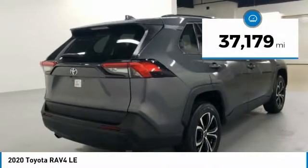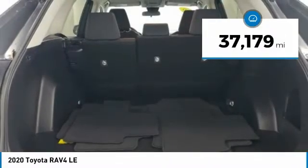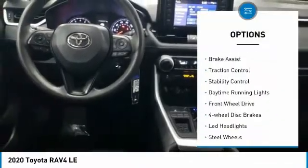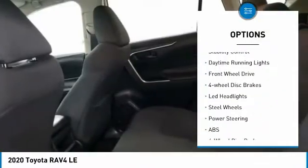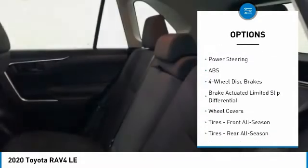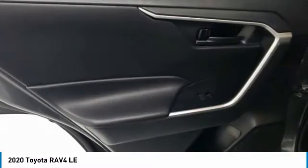This vehicle has less than 40,000 miles. Here are some of this vehicle's great options: tire pressure monitor, rear spoiler, brake assist, traction control, stability control, daytime running lights, FWD, four-wheel disc brakes, LED headlights, steel wheels.